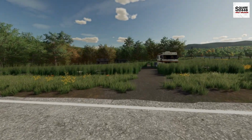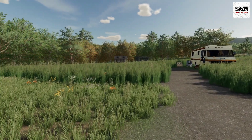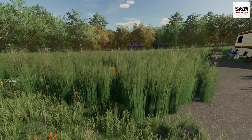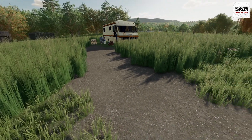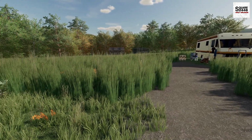I mean, look at how tall this is, guys. I don't think I've seen grass this tall in quite a few years here. Definitely in Farm Sim, this is the tallest grass we do have here. Looks like the county did mow right along the roadway on both sides here on the corner. But other than that, hopefully there's no critters or anything running around.